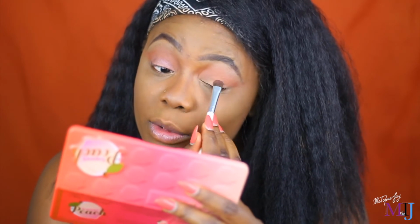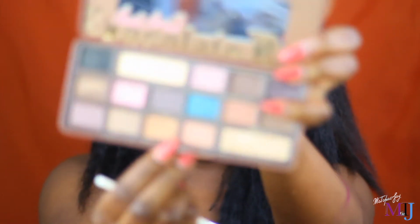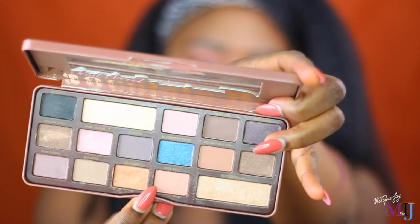I don't like that. We might as well make it even. Let's make it an even disaster. I don't know how to save this. What? Let's see if there's a shade in the chocolate bar. I'm gonna grab the shade Caramel. This one right here. Okay.